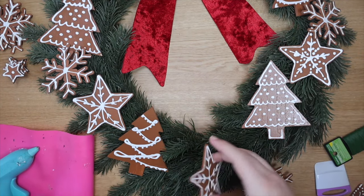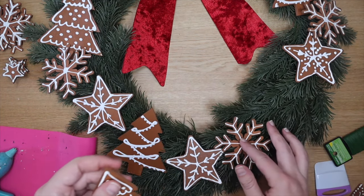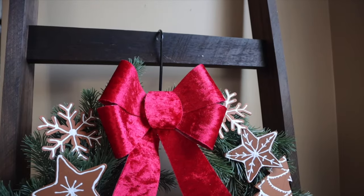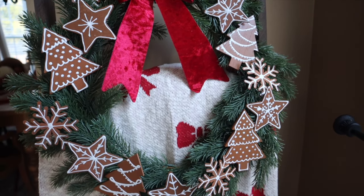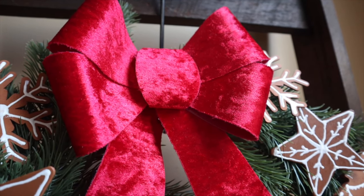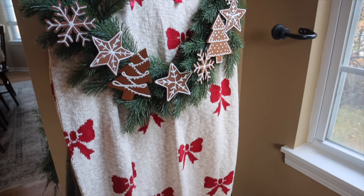Then I'm just using a little dollop of hot glue on the back of all of these because they are very light, gluing them around, and I love this. The velvet ribbon bow is just beyond. I cannot believe it's from Dollar Tree. I had an extra one from last year, and it just really makes this wreath. I am hanging it on my blanket ladder near my dining room, which is going to be all gingerbread, with this really fun bow throw that I just got online at TJ Maxx. If it's still available, I will for sure link it for you guys.